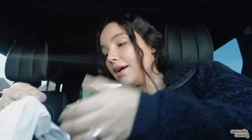So I only got one thing at Home Goods. There were so many people there, and then I feel like they didn't really have much of anything in there. Probably from the holiday and stuff.